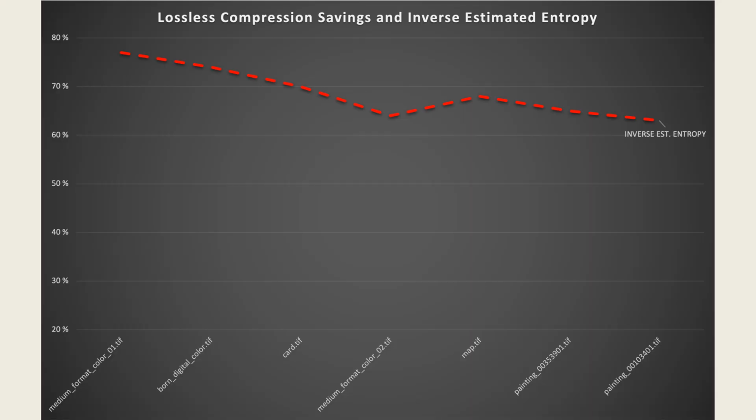Entropy estimates were thus made by calculating the percent decrease in file size of the PAC compressed files compared to the study's reference files. Since it was assumed that higher entropy values would associate with lower compression potential, inverse entropy percentages were plotted against the lossless compression savings percentages of each codec for each test image.